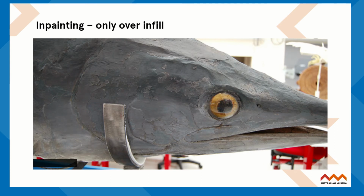Once the infill material is dry, we in-paint, but we're only in-painting the material that we added. We do not paint the original paint. And the reason why we do this in-painting is so that when visitors come in to see the object, it looks whole and it's readable as a marlin on the wall. If it had that white infill material there, it would be quite distracting.